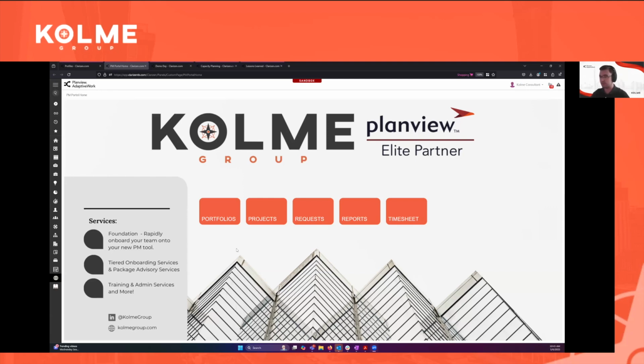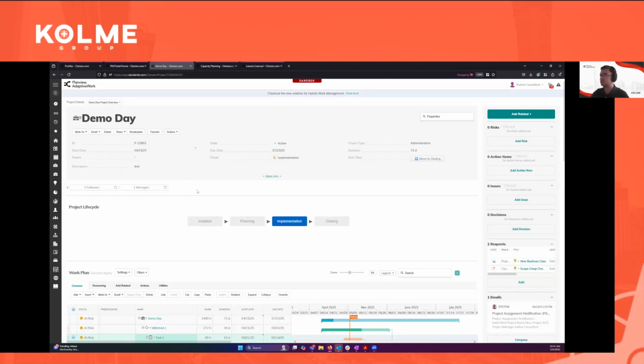In addition to all that, we also feature automated workflows, scheduled workflow rules, and even custom actions and validation rules. So all those can be highly configured to match an individual organization's needs or a specific use case. But to keep today's demo a little bit more broad and applicable to more industries and organizations, we're going to focus primarily on advanced resource and financial management in the tool. So kind of switching gears over into this specific project here, we have our demo day project. This top level information here is going to be our property card with all the essential information.